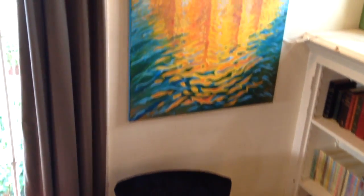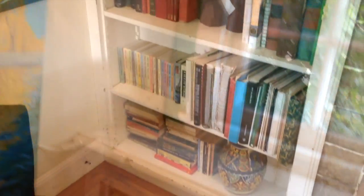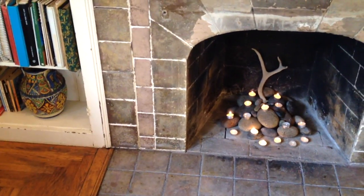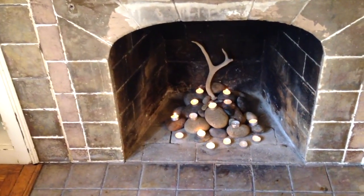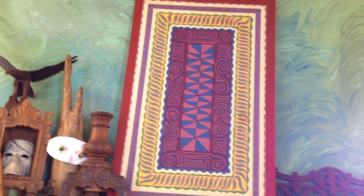I eliminated from the bookshelf hundreds of books. Those bookshelves were packed full, so that's something that's a lot less in the house. There's a lot more empty space in every bookshelf. And we just found some tea lights in a drawer. Again, that was a street find, and I've had them stored away, so I lit them and put them in the fireplace just for fun.